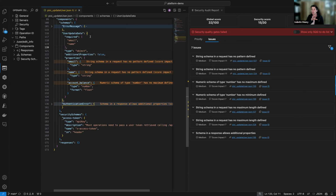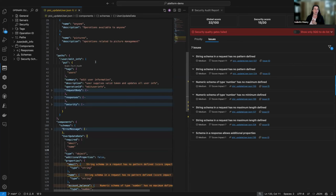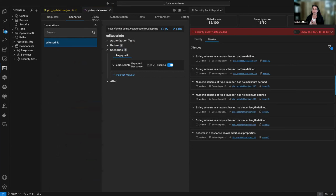But right now, we haven't tested at all the implementation of that API to see what happens if I try to inject some data. What do we do in the API? Are we actually doing those validations or not? So that's what we're going to do now. We're just going to go and test that API interactively. And this is the second part. Let me just close that report.